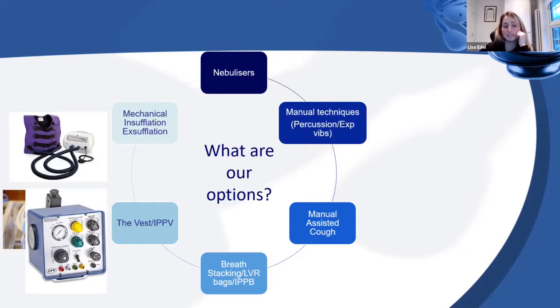Now, the vest is something that is obviously more available in this country and more available for home use. It's not something that is commonly used in SMA. And the reason behind that really is if you think about the mechanism of it, it's a really fast vibration, much like the percussion air or the Metanev, but it's an external force rather than an internal force. I'll show you a video in a minute, but the really high vibrations cause shearing forces to move the secretions away from the lungs.